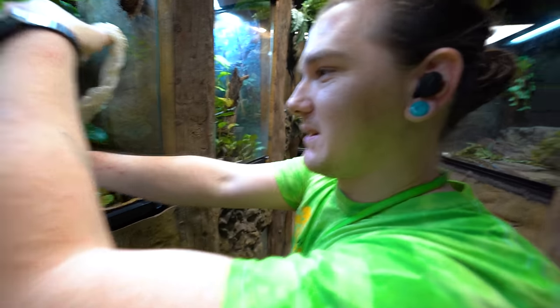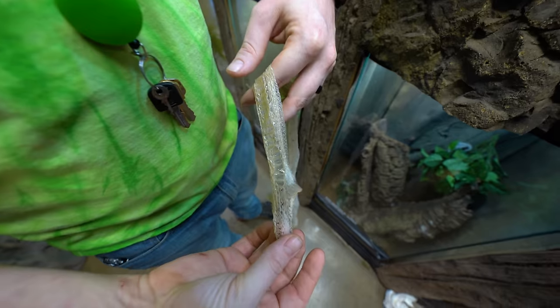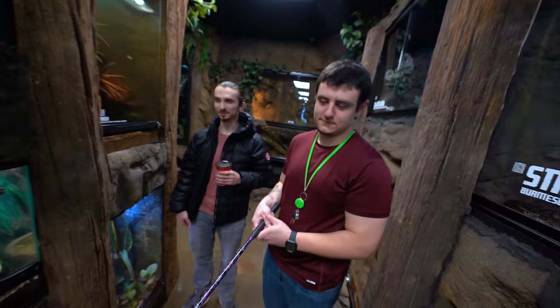Look at the beauty on this. Nice. Look at that white. Just gorgeous. Just unroll it. That's a perfect shed. That's used.